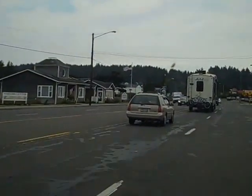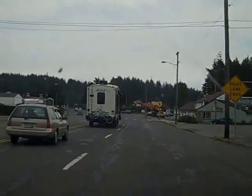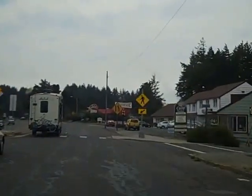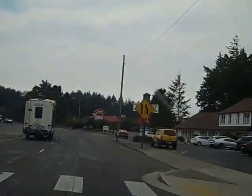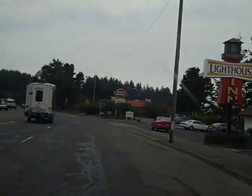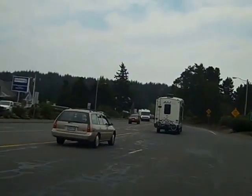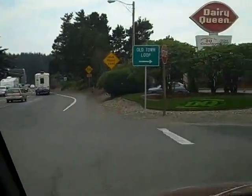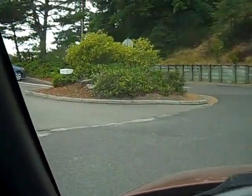Visitor Center, Chamber of Commerce, Museum. Nothing about where they blew up the whale. I don't understand why no one wants to talk about where they blew up the whale. Why is that such a wow thing? I think it's cool. Keep going this way, you go over the bridge, and then you get to like Coos Bay and the other side. But we want to go by downtown, Old Town. Sorry. I'll show you some of that.